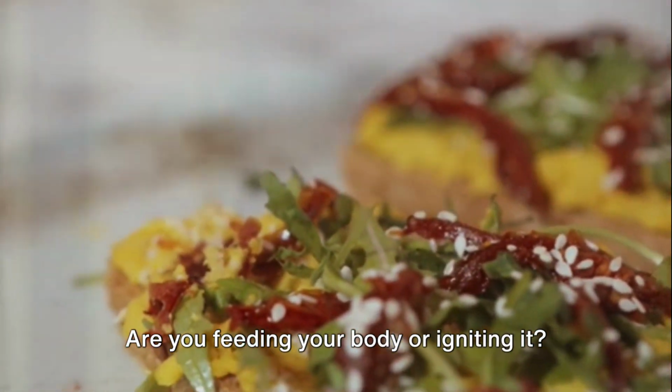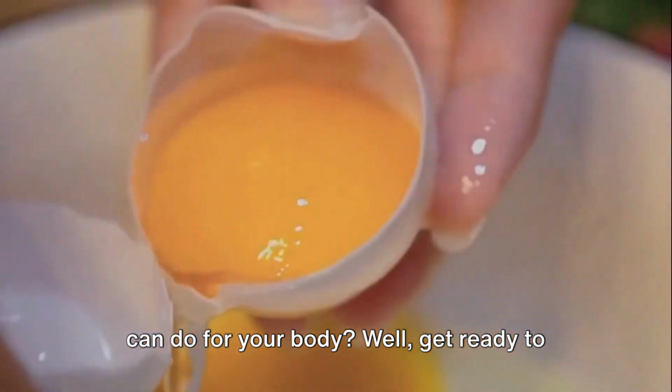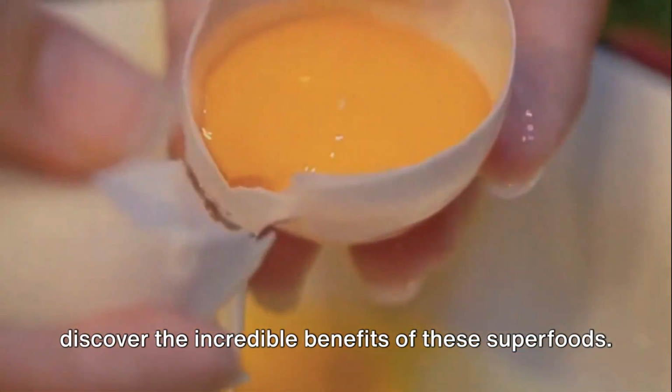Are you feeding your body or igniting it? Ever wondered what anti-inflammatory foods can do for your body? Well, get ready to discover the incredible benefits of these superfoods.